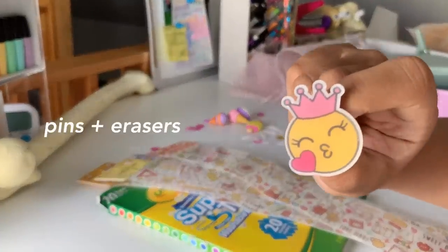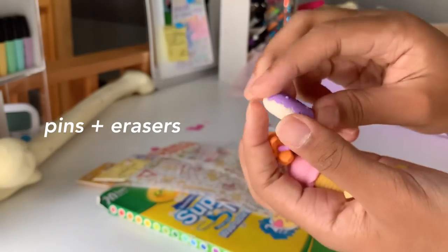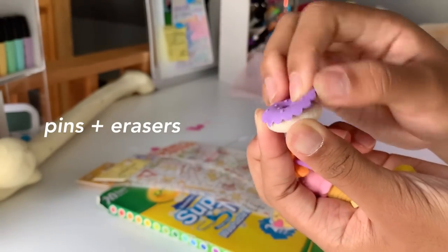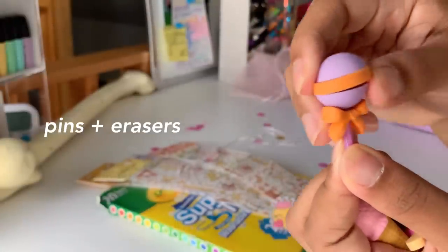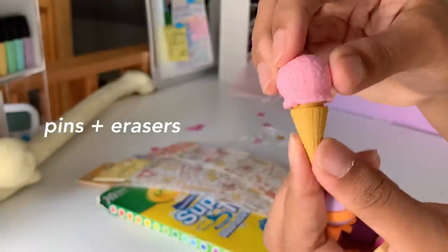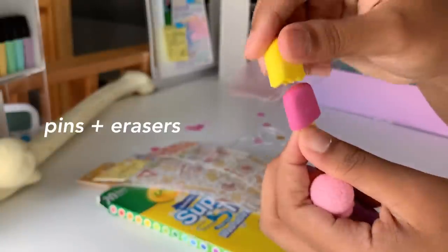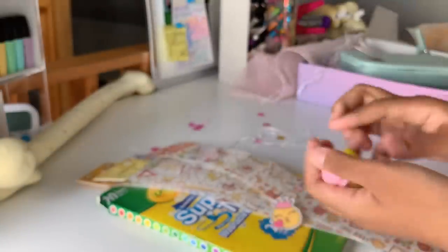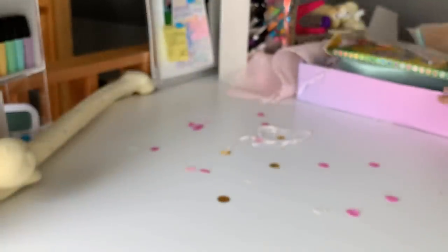Then Stationery Pal was kind enough to include a few extras. So we have this really cute emoji pin and these erasers that you can actually take apart. I remember having these in elementary school and these were like the new thing and they were very trendy back then, so it's really exciting to actually have them in my hands a few years later. They are so adorable. I remember back then not wanting to use them just to preserve their state, because if you erase with them it obviously just wears off.